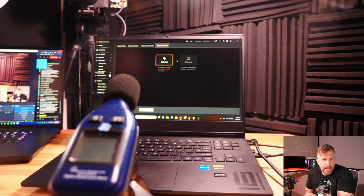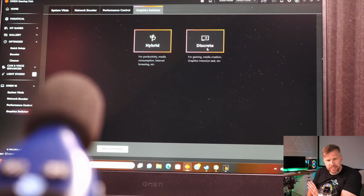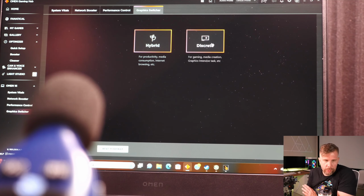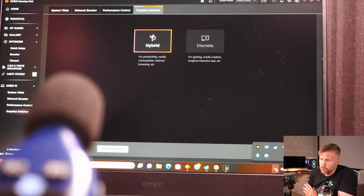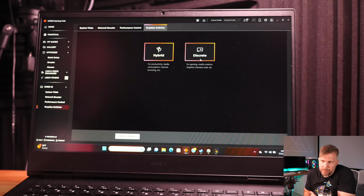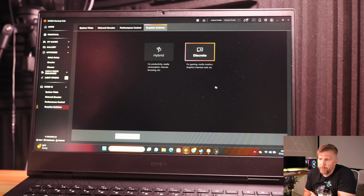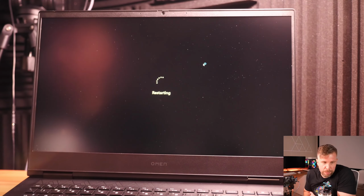Also notice that we're in hybrid mode. You can switch right here between hybrid, which allows you to have productivity, media consumption, internet browsing with better battery life, switching to the integrated GPU, or discrete mode, which allows you to run just the NVIDIA GPU only with no battery benefit, but that also helps boost performance just slightly. There is no option in here to control the GPU, so there's no Advanced Optimus, but there is a MUX switch. So let's go ahead and restart and put this into discrete only GPU mode.